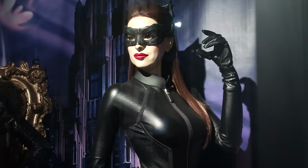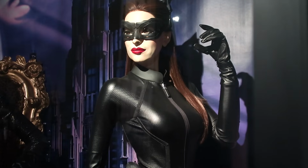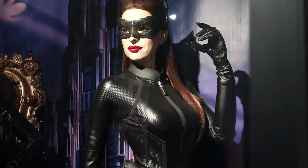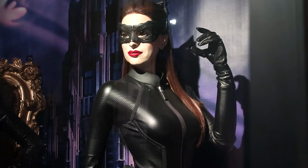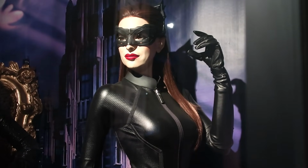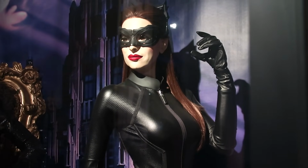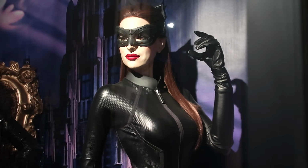And there is Anne Hathaway. Now I don't think the character was ever referred to as Catwoman. She was in the Christian Bale Batman movies. They just called her Selina Kyle, her given name. I kind of wish that they wouldn't be cheeky like that and just go ahead and call her Catwoman. Come on, what's the big deal?